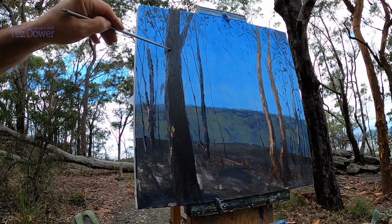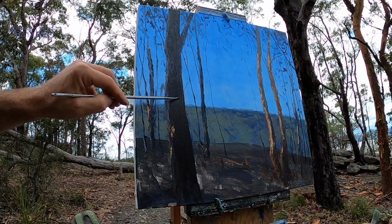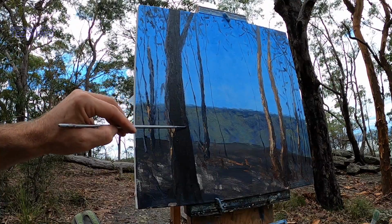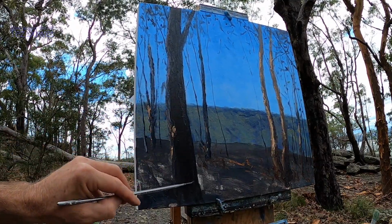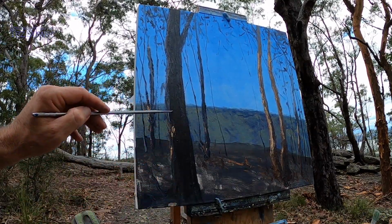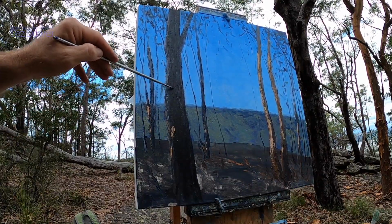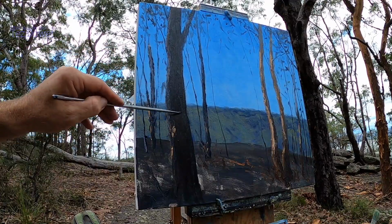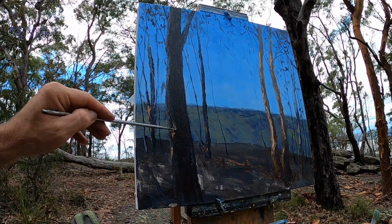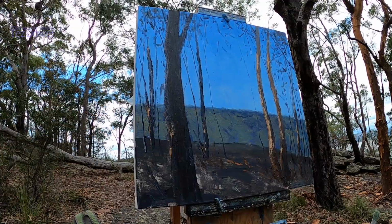Nice and loose. I'm basically using a lighter tone of brown just to go around the tree and make it a bit lighter. I'll just do some highlights on the edges of the tree.